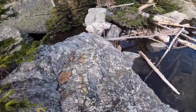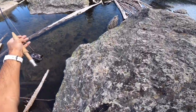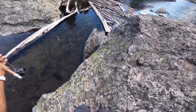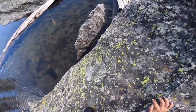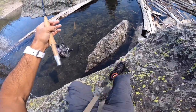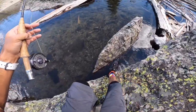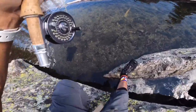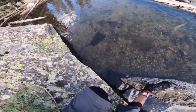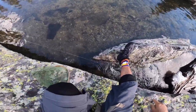Got one on the leech. As we're figuring out how to get him out of here, I guess we're gonna have to go down here. Oh my god. There we go. Okay, let's see if we can net this guy. He's got some nice colors on him.